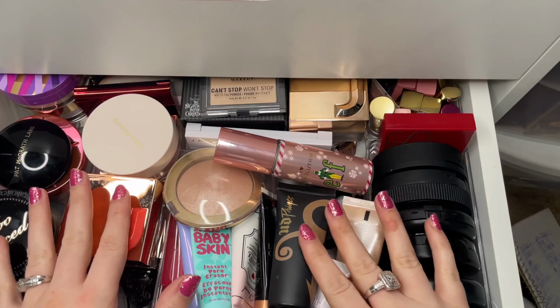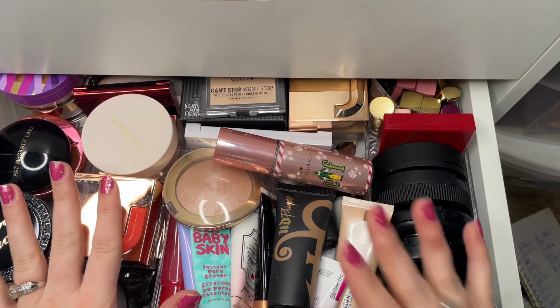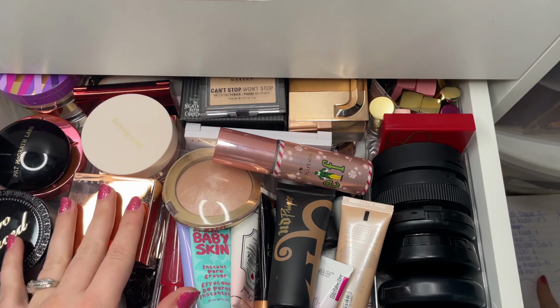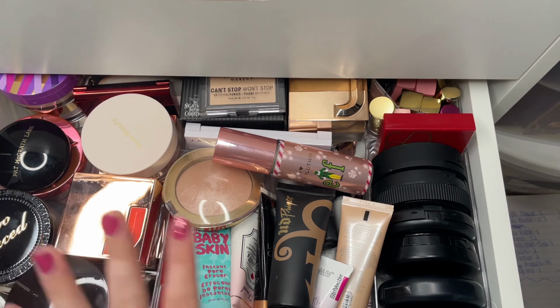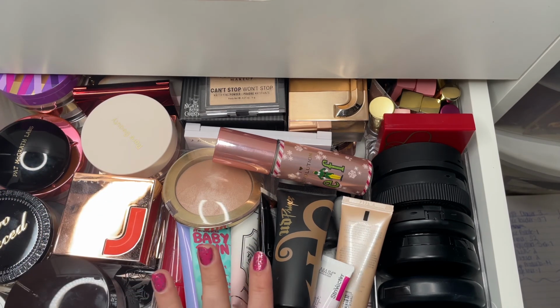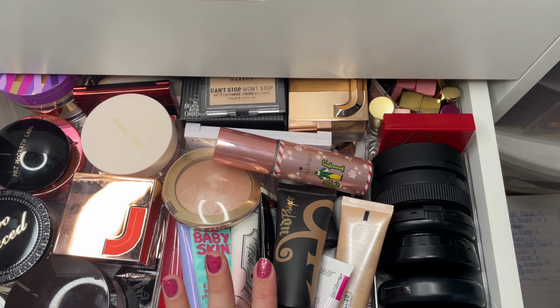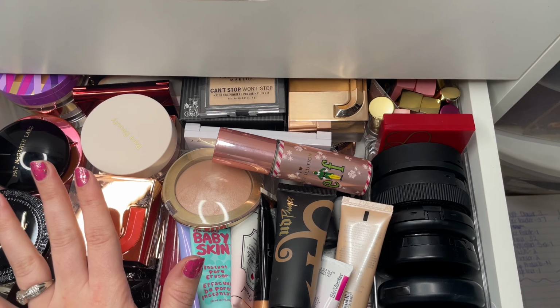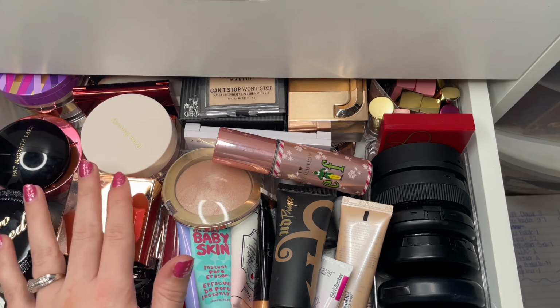I was able to get everything back in this drawer, and I have some totals on those two drawers that we went through. I have them down here written on a piece of paper. So I've got 32 primers in those two drawers, 37 face powders, 3 face palettes, 56 bronzers, 17 blushes, 15 highlighters, 14 lip products, and 1 random eyeliner.